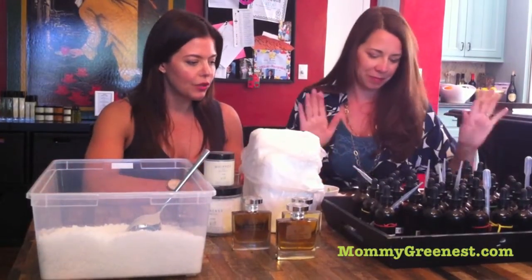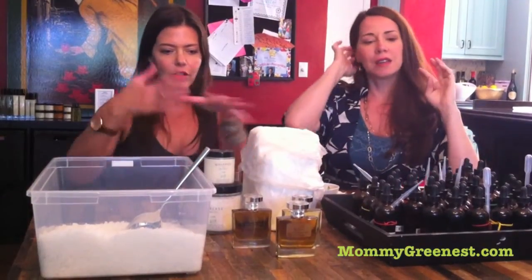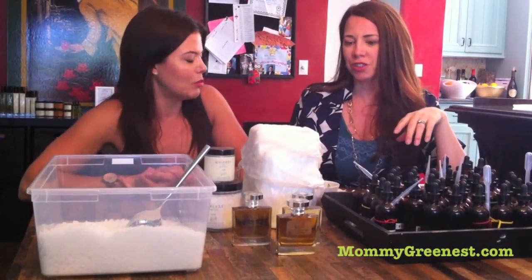So once you get your formulas down, then you're using what is this? You're mixing it into all of these things. What is this piece of the puzzle?